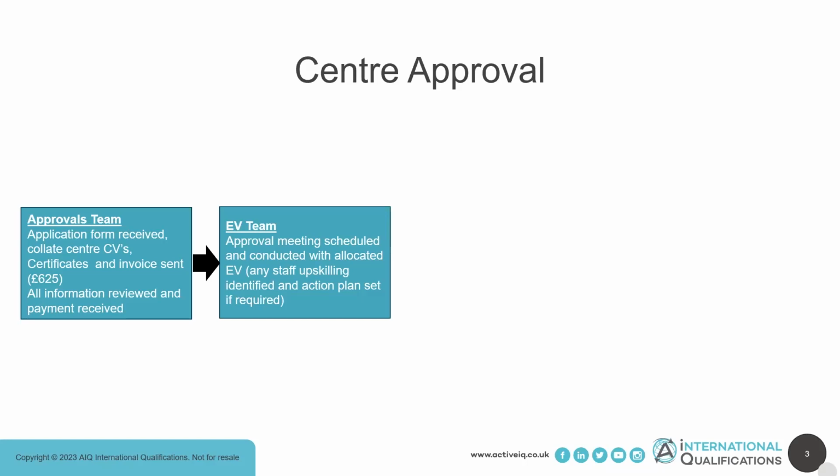Also within that approval meeting, we'll be having a look at your centre internal policies. So we discuss things such as your appeals, complaints, maladministration, looking at equality and diversity. And then we go into the wider discussion of how you are going to be delivering the qualification, where you are going to be delivering it, and what your scheme of work is going to look like in terms of that delivery.